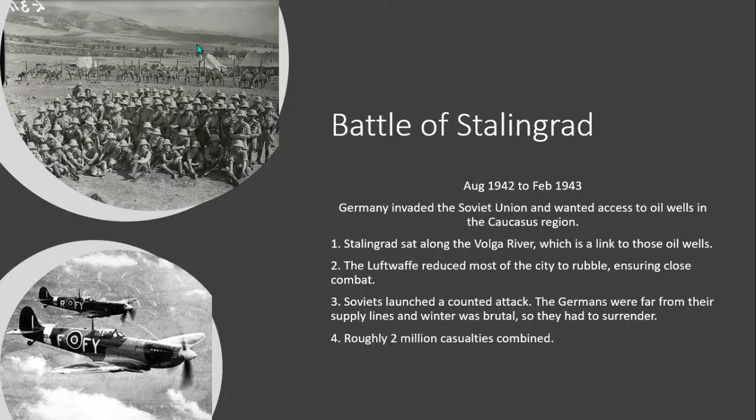My next battle is the Battle of Stalingrad, from August 1942 to February 1943. Germany invaded the Soviet Union and wanted access to oil wells in the Caucasus region. Stalingrad sat along the Volga River, which is the link to those oil wells that the Germans wanted. So the German Air Force reduced most of the city to rubble, ensuring close combat, because they wanted close combat.